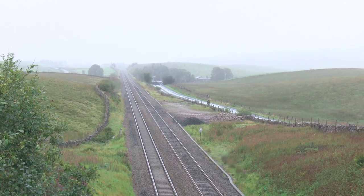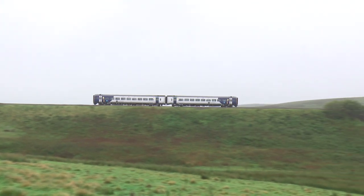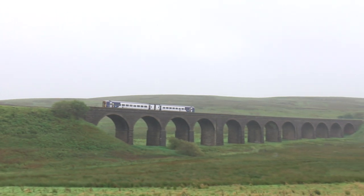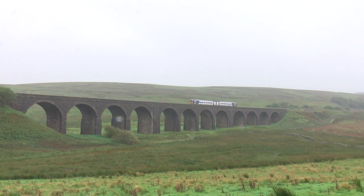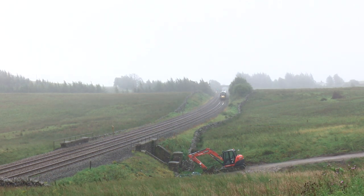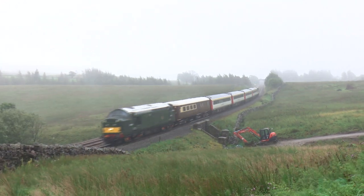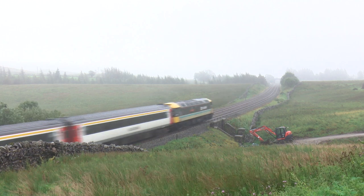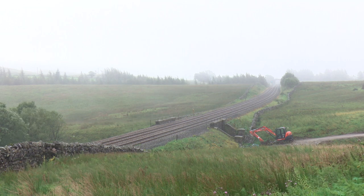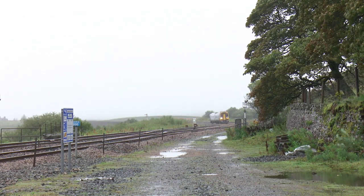Normal power for the Carlisle to Leeds local services are Northern Rail's Class 158s. This one approaches Garsdale. The 37667 heads north near Ais Gill. Back to Garsdale and 158786 Coast's Interview, forming the 1618 Carlisle to Leeds.